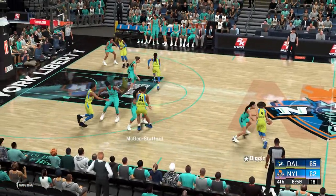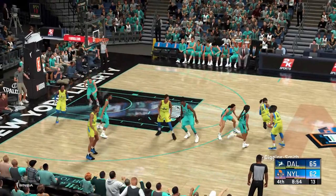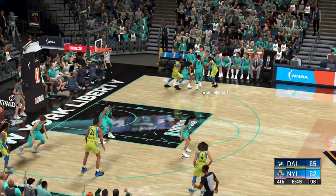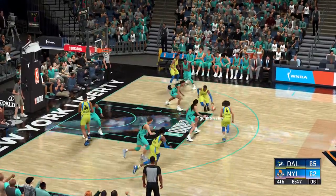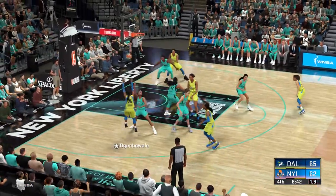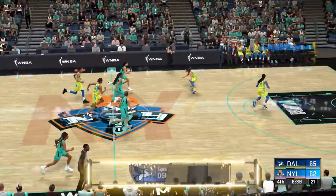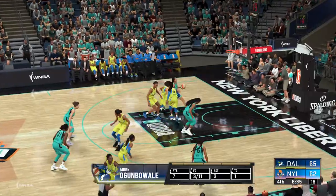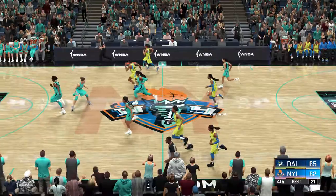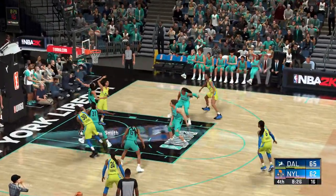Diggins Smith. Outside Ogunbowale. Six to shoot. Pass to Thornton. Shot on the wing. She's had an off game, but her team has been able to pick up the slack and get it done here today. Can they get it? Dallas with the rebound. Yeah, and ever since halftime, she's been ice cold. Very little going her way out there.